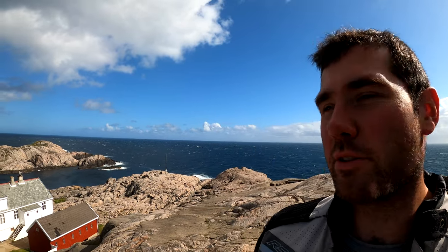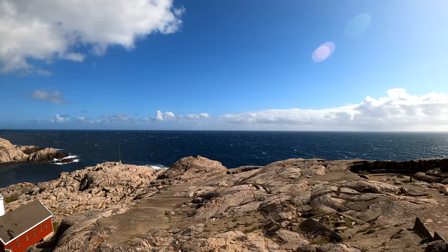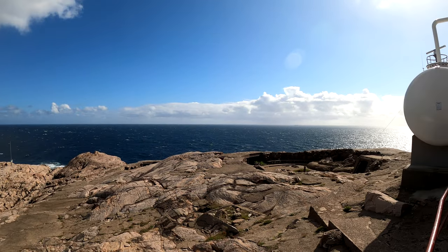This is it, we are here. This is the southernmost point of Norway. It's a lighthouse in Lindesnes, so it's Lindesnes fyr. We have amazing weather and it's windy, so there are waves on the sea. It looks great, it's just perfect.